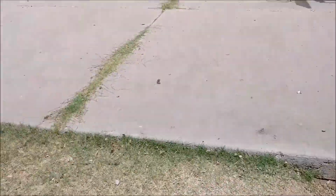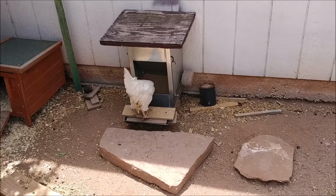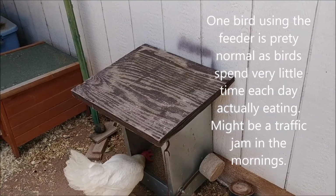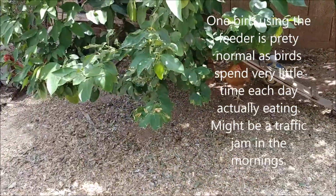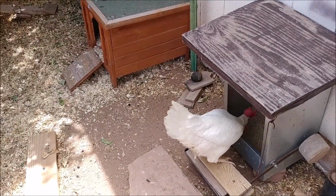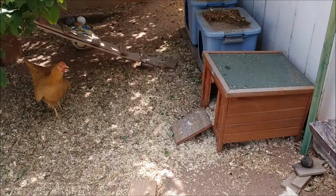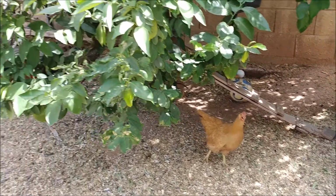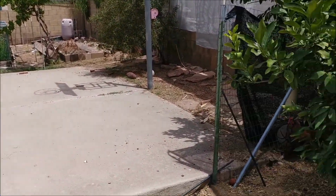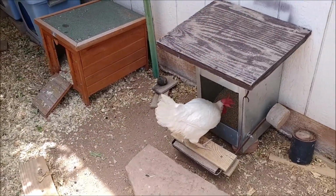But my birds enjoy this feeder. It keeps out all of the pigeons, and we get a lot of dove around here, so they would just go through feed like nothing crazy if I left it out in the open. So this really is the only solution for me. Because I am in a cage-free, open range type environment, I have to have something that keeps the other birds out.